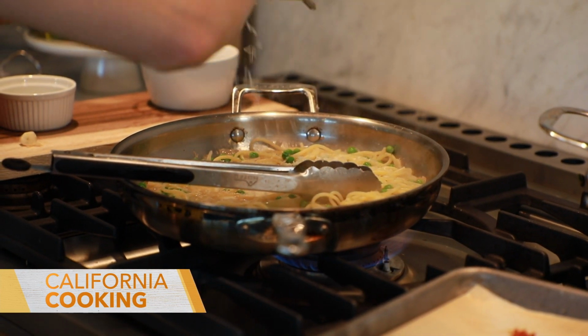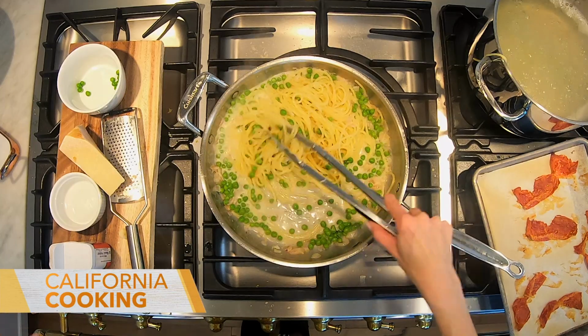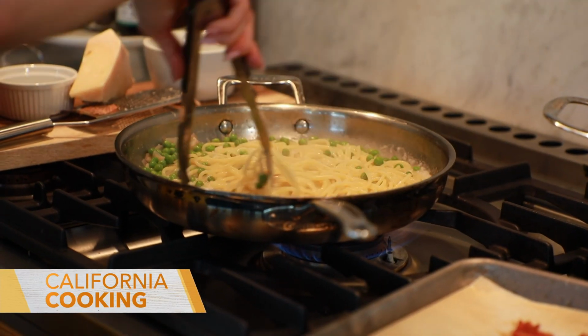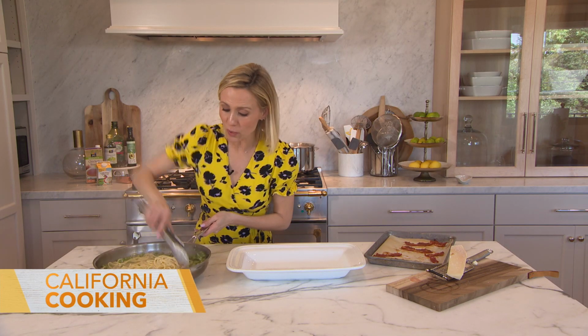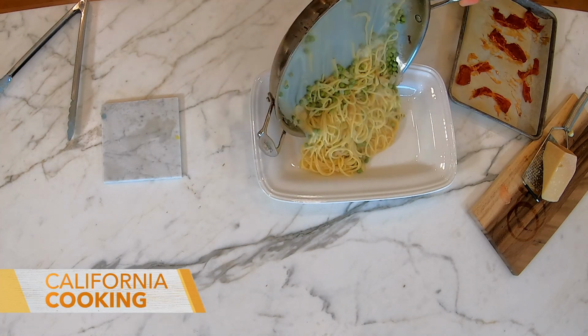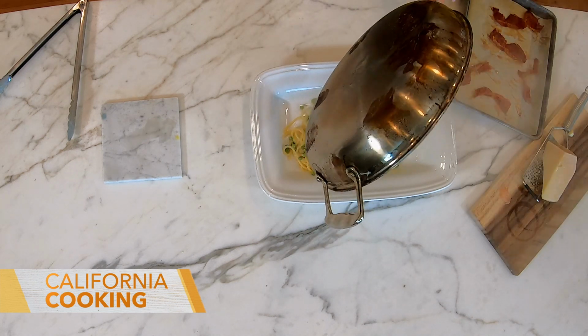All right, lots of parm. Stir this around. And that pasta water helps create a sauce. It thickens it because of the starch from the pasta water, and the water was salted. That was so quick. I could barely keep up with how quick this dish was. Okay, pasta going in. All the peas and the Parmesan and the lemon and cream.